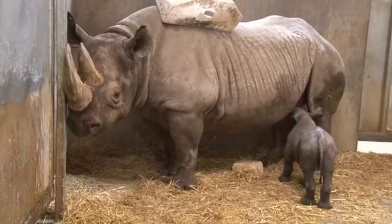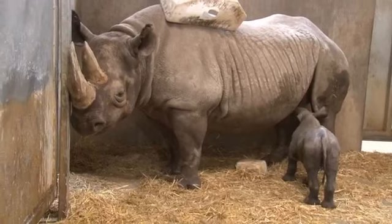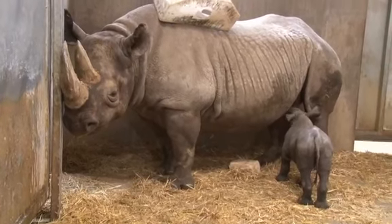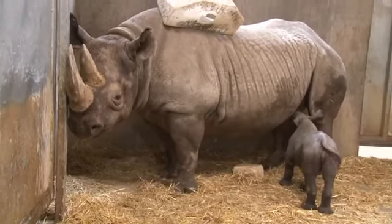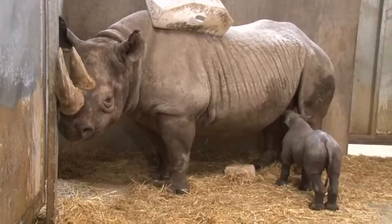Yeah, so even the first week that she was born, we were limited in how long even us keepers who work with her on a daily basis were in those stalls and around them, just to give them their privacy. And like Shannon mentioned, it's very important to establish a strong connection between mom and baby.